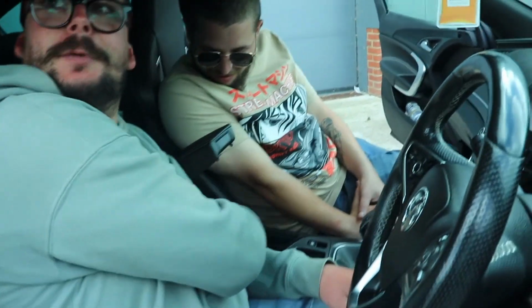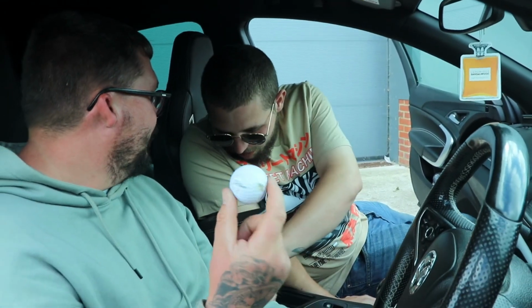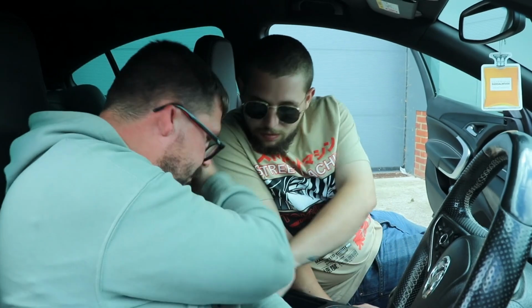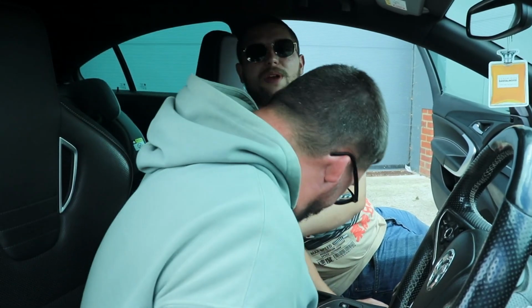Oh, I've just noticed a golf ball in the cup holder. Where the hell have you got a golf ball from? I mean, do you know when you said it's got a ski hatch in the back? I'm starting to think it's a golf club hatch. We've got 2 cigarette ports in the front and 1 in the back. That's quite nice. Oh yeah, and then it's got 2 cup holders. We've got an aux bit in the back, which is pretty much non-existent anymore. We've also got a USB port. I think he has been playing golf. Oh dear. He's been playing golf.